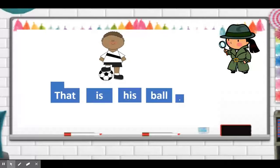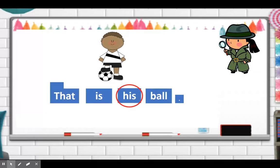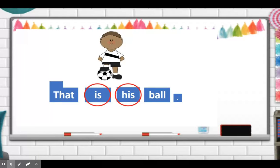Now, I want you to look for the trick words in the sentence. Be a detective. What trick words do you see in this sentence? You're right. We have the word his. Do you see another trick word in this sentence? That's right, is. We have two trick words in this sentence, and we circle both of them in red. So make sure you circle both of your trick words in red.